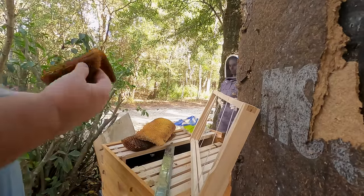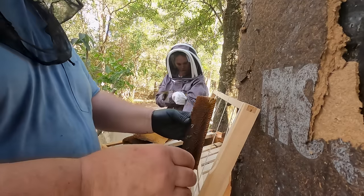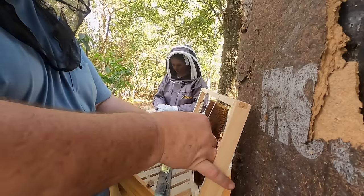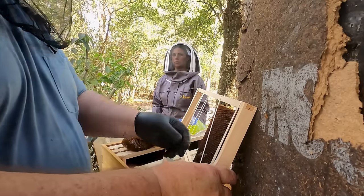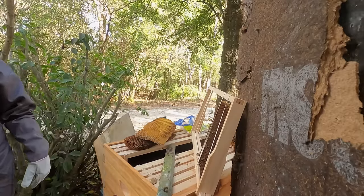Oh yeah, good looking suit. It was canvas too. How much was that? 120. Yeah.